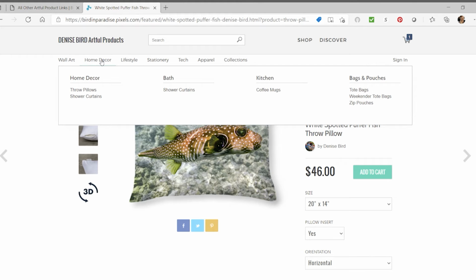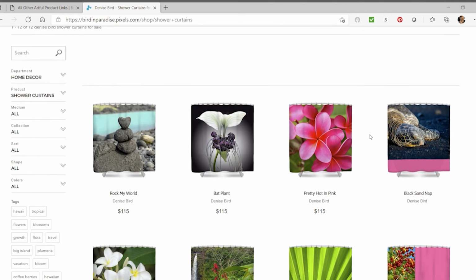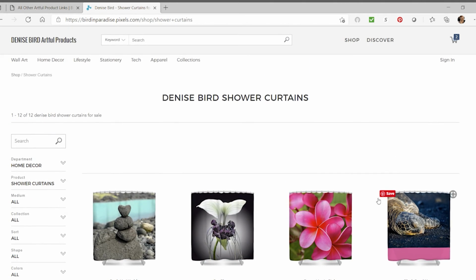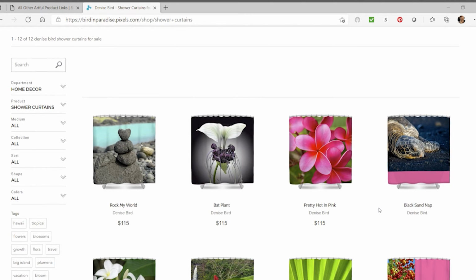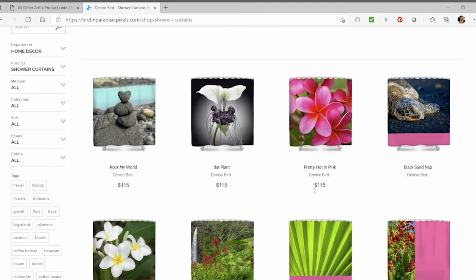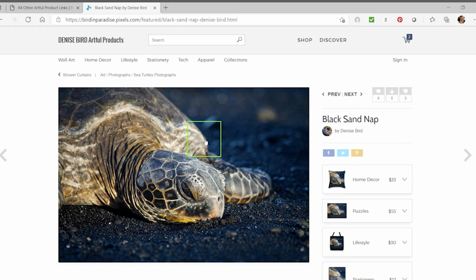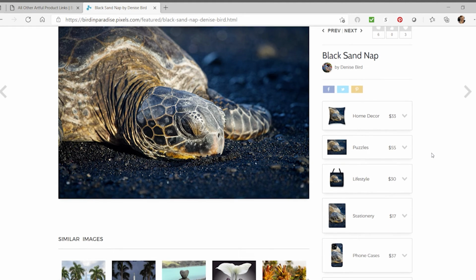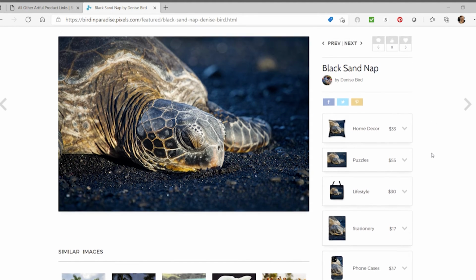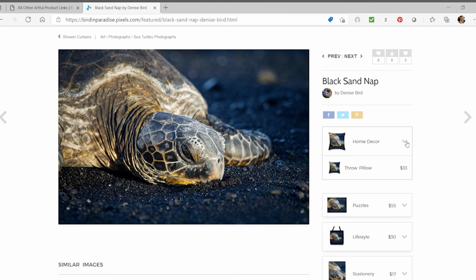So shower curtains. Let's look at the shower curtains. There's only 3. This will eventually rectify itself. It takes a while for their servers. If it doesn't have a price below it, that means it's not available. You can click on it, and it'll take you to that image, but there is no shower curtain for it. However, it'll show you all of the other things that it has for you.